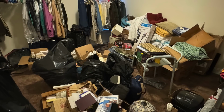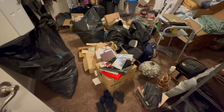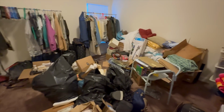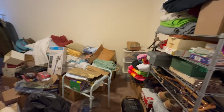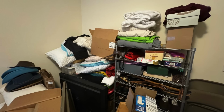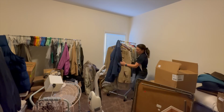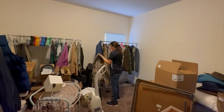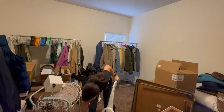Okay, off to the second spare bedroom. Anybody overwhelmed yet? This bedroom is more of a storage unit rather than a sleeping space at this point. We have in here clothes, shoes, medical supplies, CPAP supplies, and blankets and pillows. All the empty boxes I'm taking out to the living room to be able to box up more items for sale.